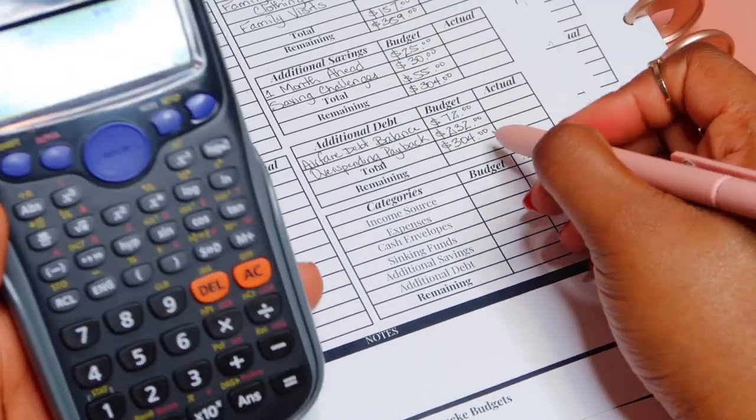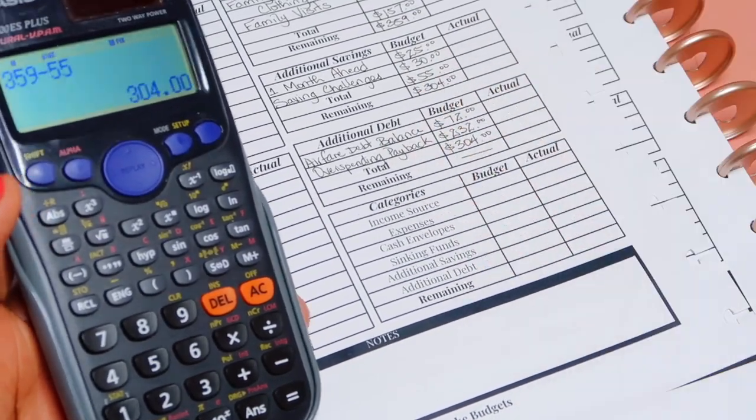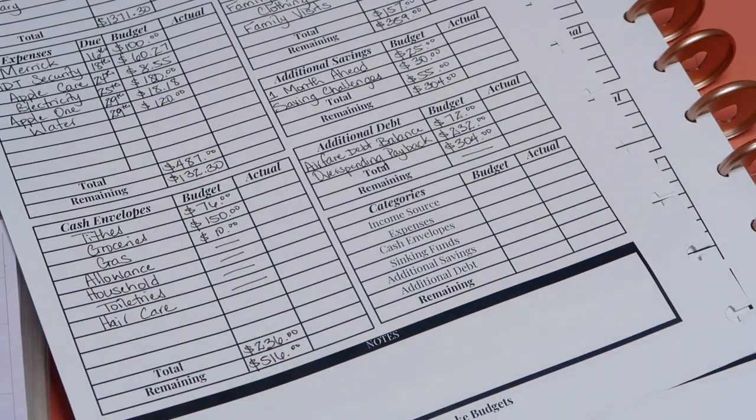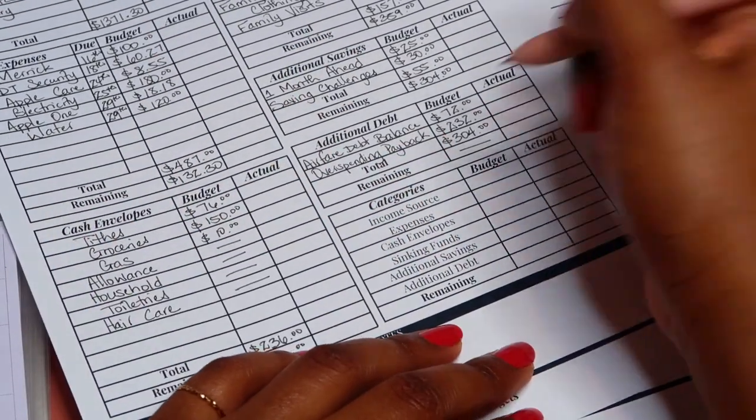And then of course we know this is $304, so our remaining is going to be 0 right there. And basically that is how you do it, big dog. I know, it's a lot, long, all the things, but yeah.